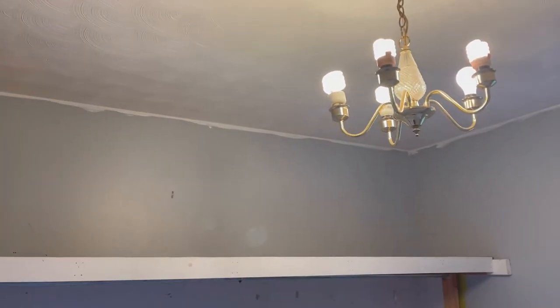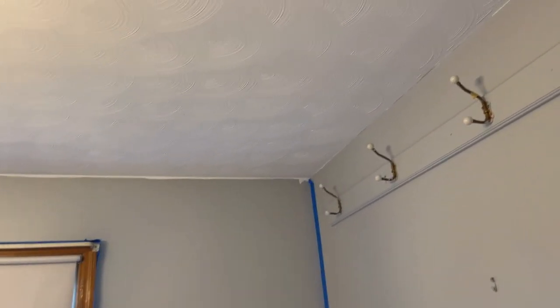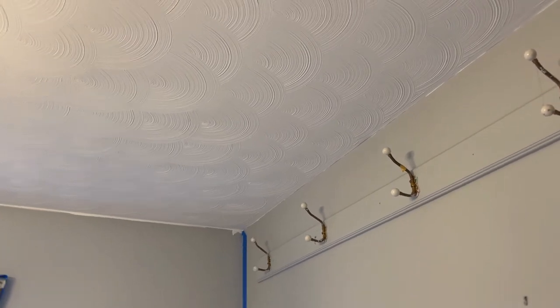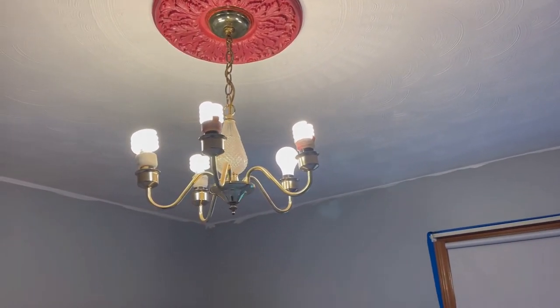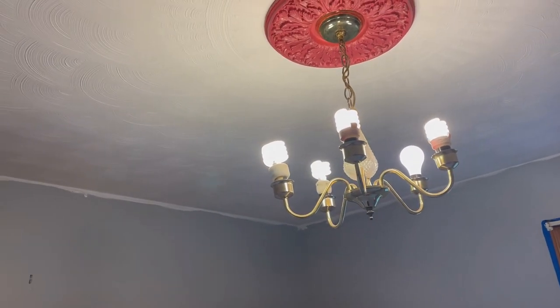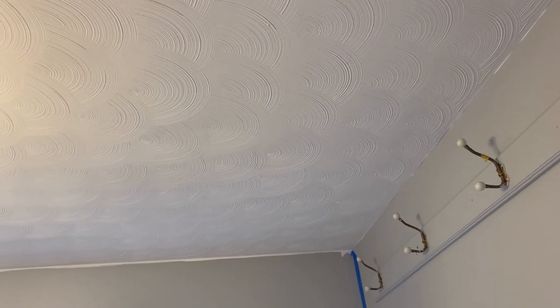Well, on the whole, I'm very pleased with how the ceiling turned out. It took a little doing, but now that I've done this one, I feel super confident about the next room. These textured ceilings, I wouldn't have picked that personally, but when we were building the house, it was already done. So you just have to use a little heavier nap on the roller cover to make that work. And then just really get in all the nooks and crannies along the edges.